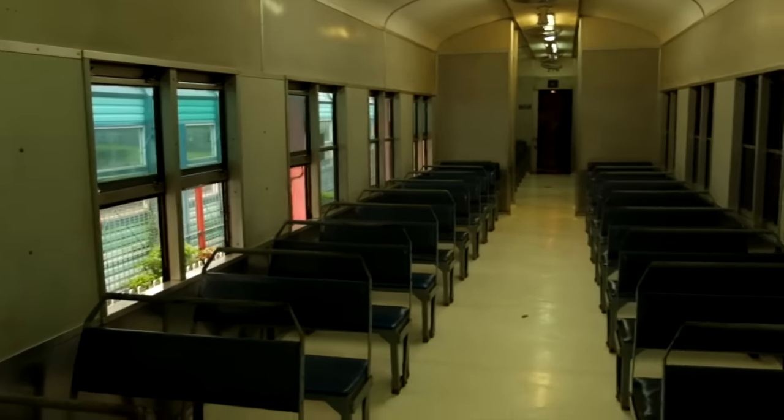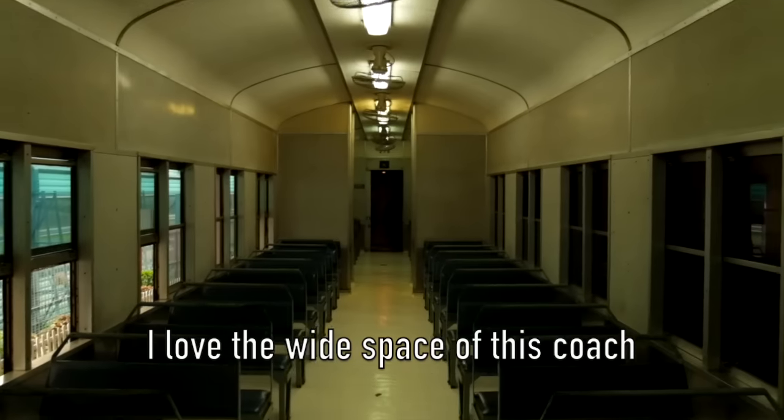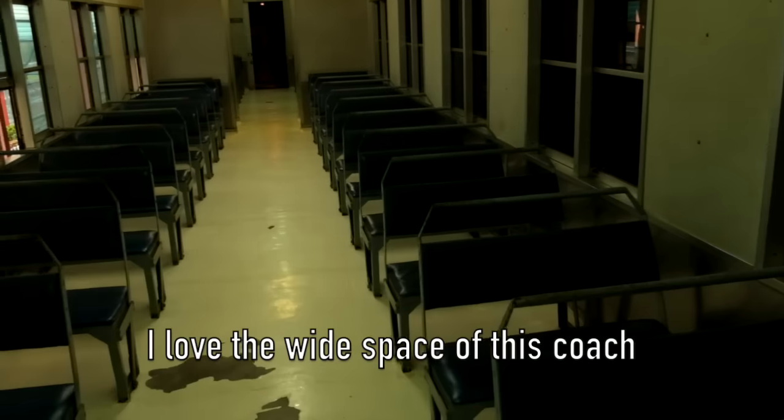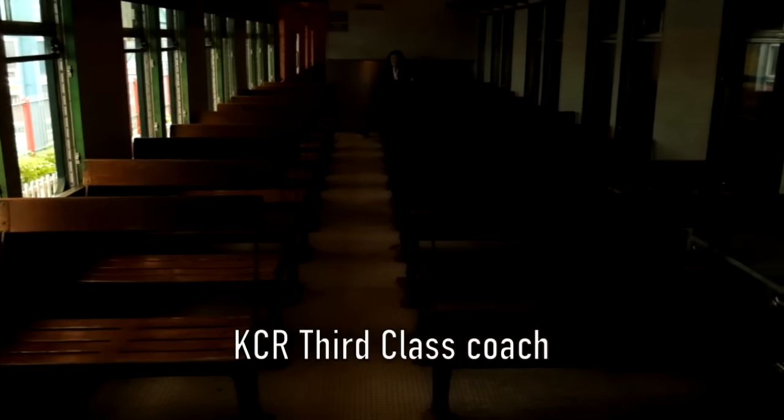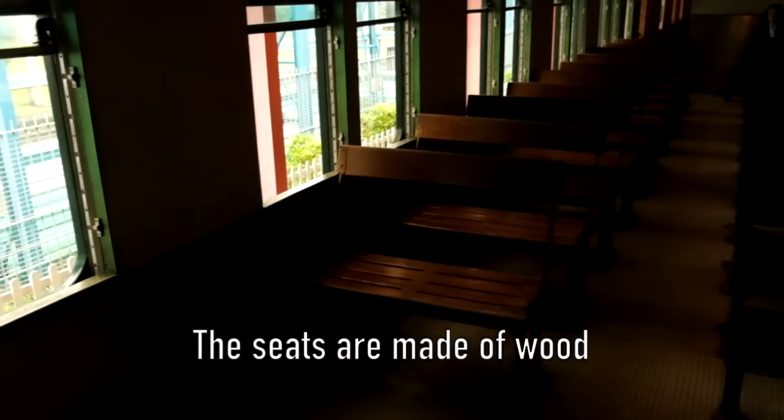And this is, I think, second class seats back then, and it's still so affordable though. And it has a wide space. This is the older one, I think it's a third class coach. The seats also can be rotated, but these are all made of wood.